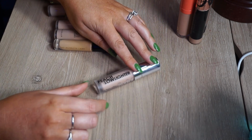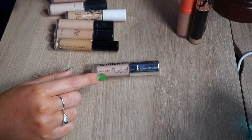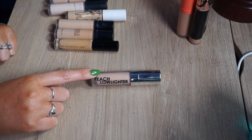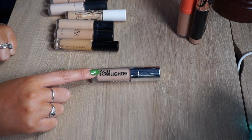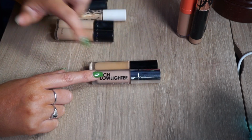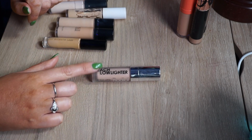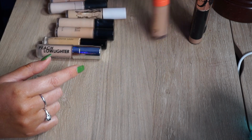I have the Peach Lowlighter from RODIAL. This one has a lot of different uses, but I like to use it to brighten under the eyes. So not necessarily as concealer, but I'll just mix and match, maybe put a dot on top and it will give me a little brightness and luminosity.